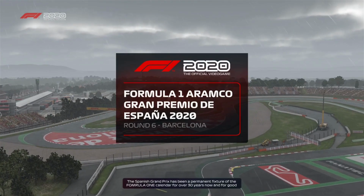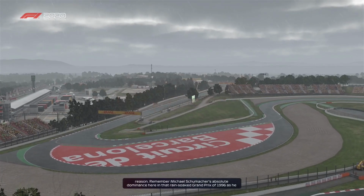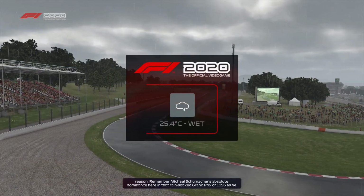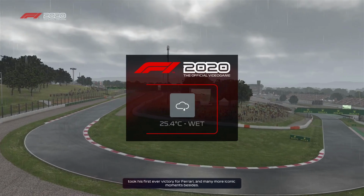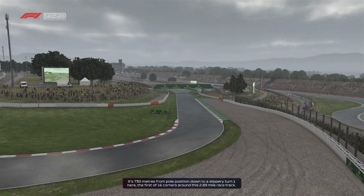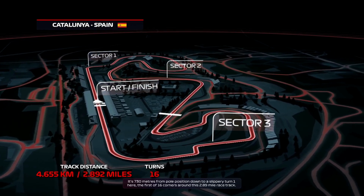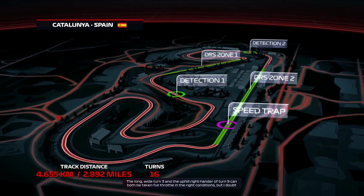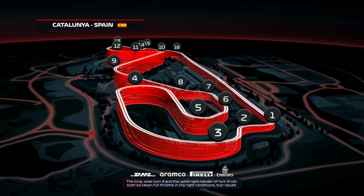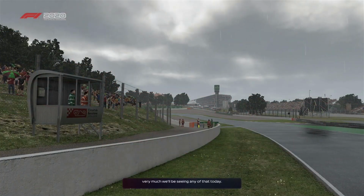The Spanish Grand Prix has been a permanent fixture on the Formula One calendar for over 30 years now, and for good reason. Do you remember Michael Schumacher's absolute dominance here in that rain-soaked Grand Prix in 1996? That day he took his first ever victory for Ferrari, and we've had many more iconic moments since. It's 730 metres from pole position down to a slippery turn 1 here, the first of 16 corners around this 2.89 mile racetrack. The long, wide turn 3 and the uphill right-hander of turn 9 can both be taken full throttle in the right conditions, but I doubt very much we'll be seeing any of that today.